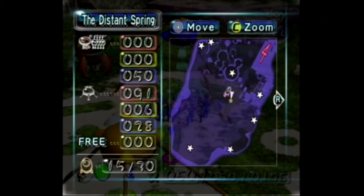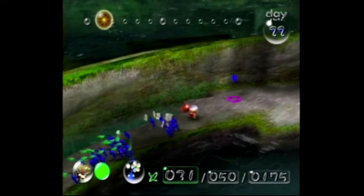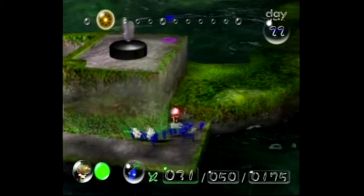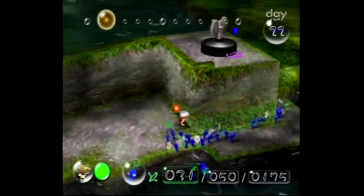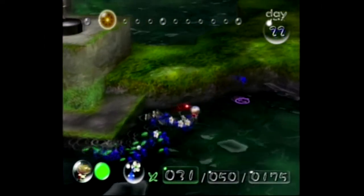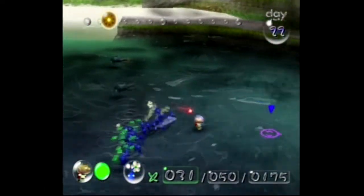So this place is quite massive. Let's just walk around and see what happens. Ooh, that looks pretty yellow Pikmin-y there, whatever that thing is. A lot of water here. It's pretty decent looking water. It's very nice music, too.